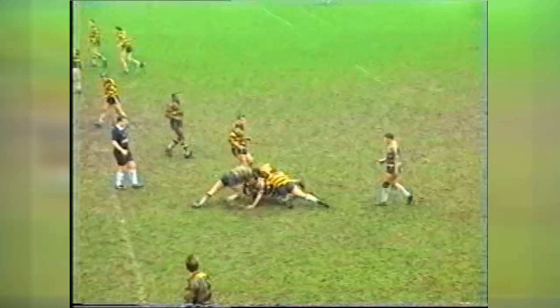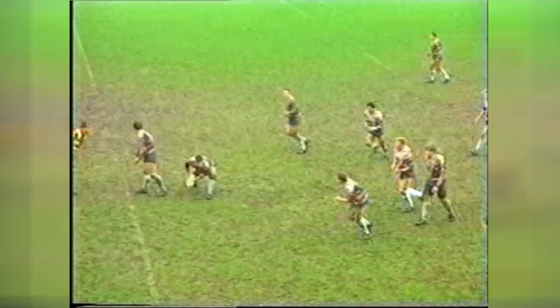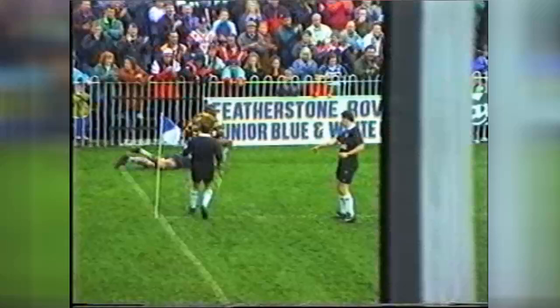Well, if I had to pick a man of the match out this afternoon, I think I'd give it to Leo Casey. That's some storm-bombing run. So it's Paul Newell up to Owen Simpson. Owen Simpson will go in here. He scores the try. Owen Simpson in at the corner. And Owen Simpson there goes in for his 33rd try of the season, and that's his 100th of his career.